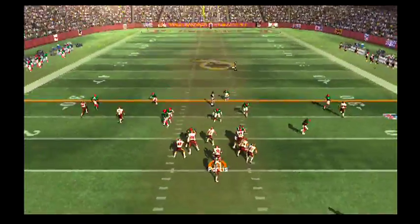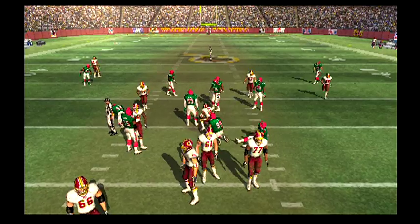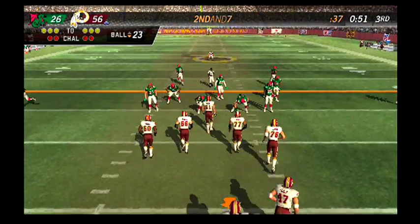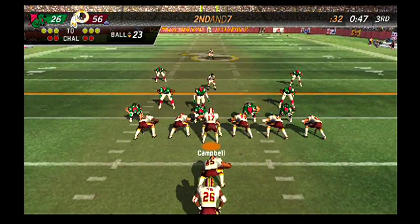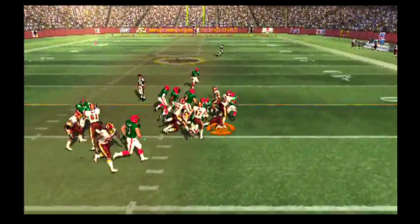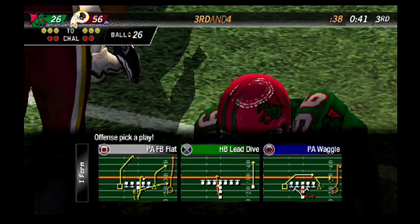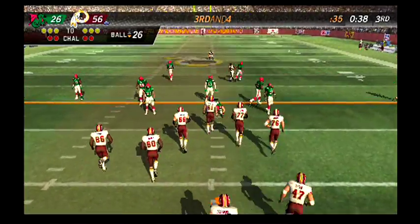Portis, the lone back, gives the ball off. Watson is there for the tackle at the 23-yard line. Watch for a hole to open up the middle and send your guy through it. Ball on the 23-yard line. They'll go from the I formation. On the ground. Wheeler comes up to make the play at the 26. Keep the defense guessing.